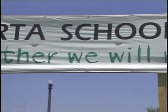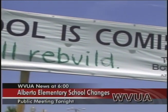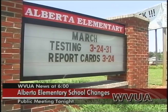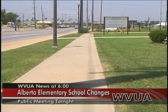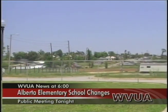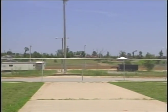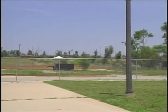In less than 30 minutes, Tuscaloosa parents will have their chance to weigh in on the proposed changes at the new Alberta Elementary School. As we have reported, Superintendent Dr. Paul McKendrick has proposed that the new school would serve pre-K through 8th grades and would focus on the performing arts. Dr. McKendrick says the idea came after many community meetings and an art program back during the spring. Tonight, city school leaders are hosting a public meeting for residents to ask questions and learn more about the plan.